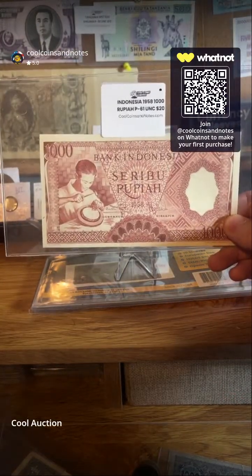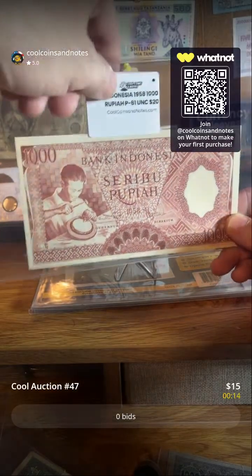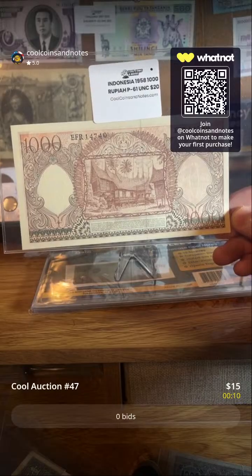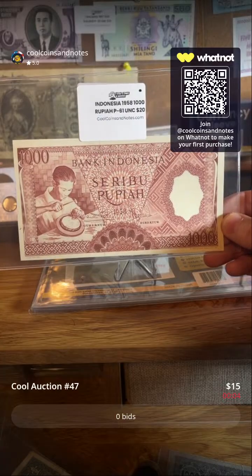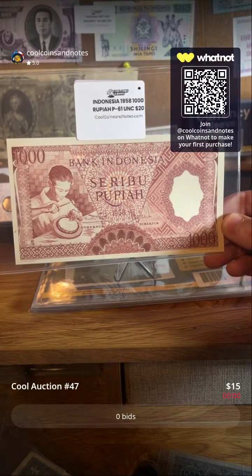We've got Indonesia. 1958. This thing's thin. This is a thin, uncirculated note. Indonesia, 1,000 rupees. Super thin little note. So I made sure to put it in a thicker sleeve.